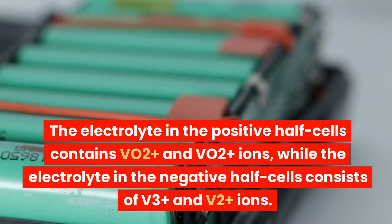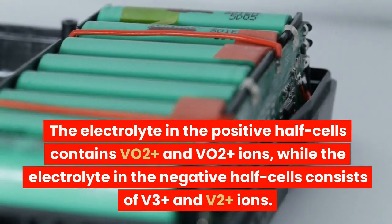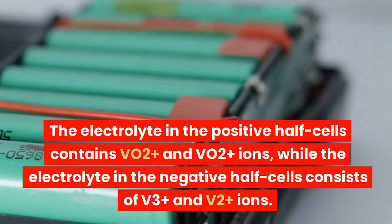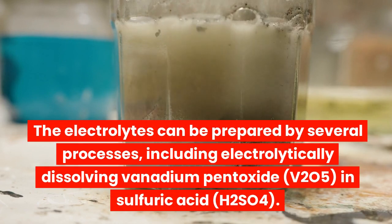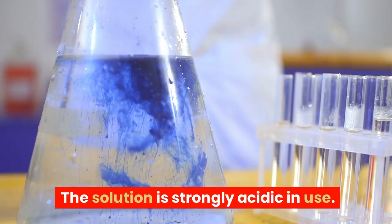The electrolyte in the positive half cells contains VO2+ and VO2+ ions, while the electrolyte in the negative half cells consists of V3+ and V2+ ions. The electrolytes can be prepared by several processes, including electrolytically dissolving vanadium pentoxide, V2O5, in sulfuric acid, H2SO4. The solution is strongly acidic in use.